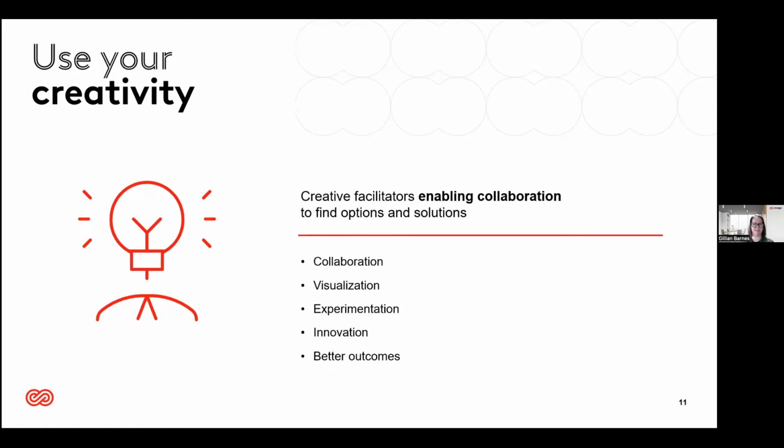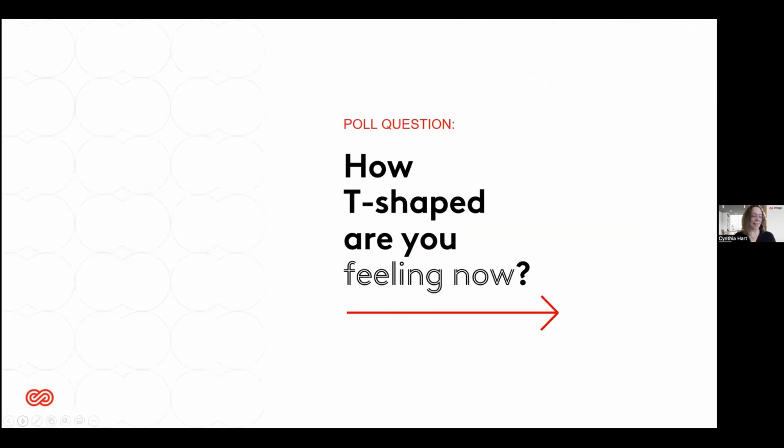Fantastic. I think I'm going to hand over to Cynthia now to carry out another poll for us. Definitely. And thank you so much, Carla, Toms, and Gillian. That was a lot of really great information on becoming T-shaped. So like we mentioned, we're going to pause here for a poll just to check in to see how everyone is feeling. So you should see the poll being launched on your screen right now. So if you could just give us a little indication if you're feeling like this is an interesting topic, but maybe it's not for you, if you're curious and need more information, if you are loving this topic, and if you are ready to sign up.